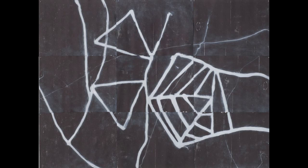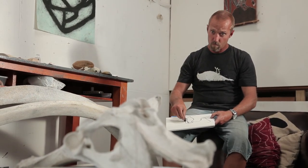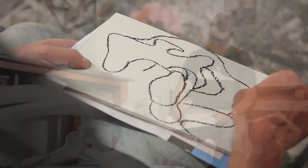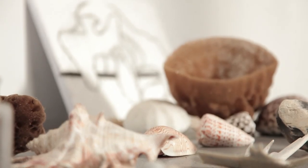People label me as an abstract painter, and the work will end up as an abstraction of something, but everything comes from the drawing. I make drawings from looking at real things, whether it be stones, rocks, bits of things washed up from the ocean.